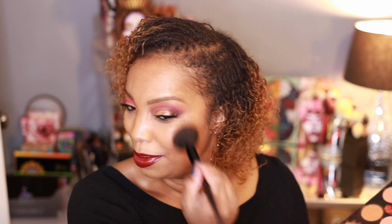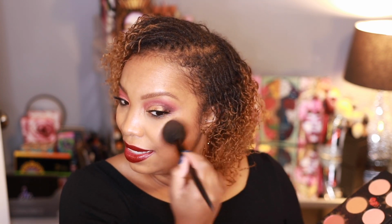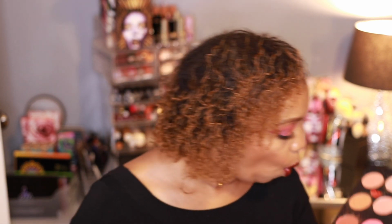Just going to pop a little on my cheeks. So you have to go in kind of carefully. If you have a really fluffy brush, you have to be careful because it has a lot of kick up. I would just take one little dab. Don't swirl it in. It's going to be a disaster. There you go. So that shade is actually really pretty.